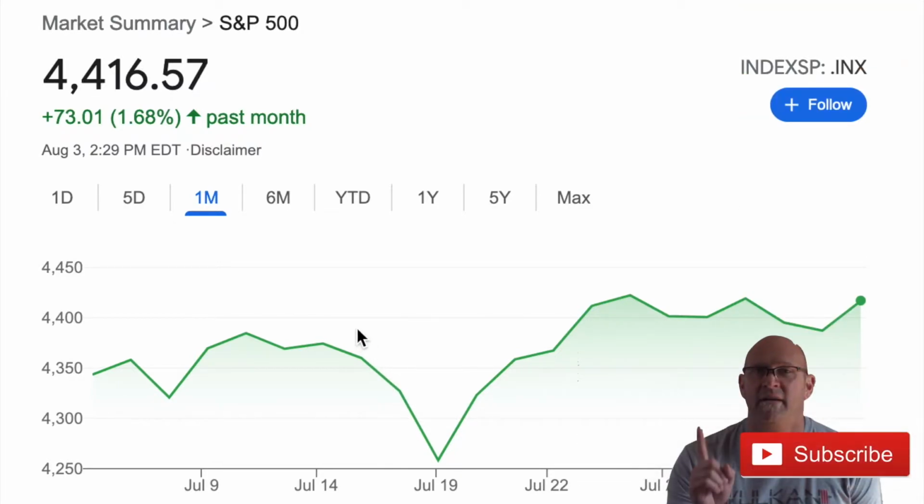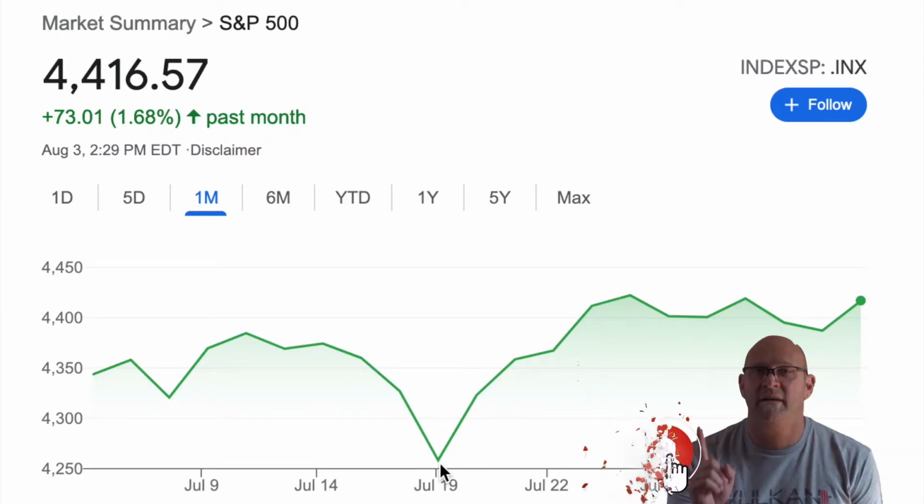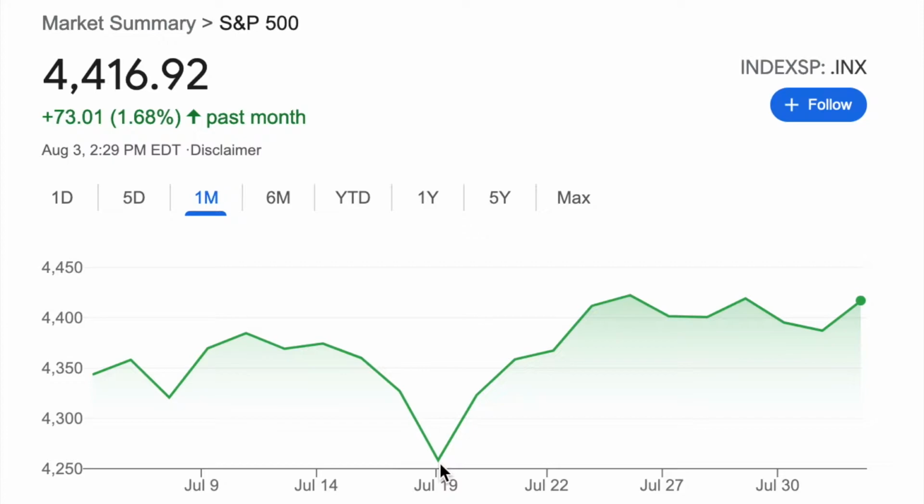So we're looking at 1 month. And the first thing that brings out is back there on July 19th, you guys, we had a pretty good fall there. A lot of people were considering selling. You guys don't ever consider selling. We're going to have rust patches. It's going to be like this more. If we take a look at the 5-day, well, first of all, we started at 43.43, and right now we're at 44.16.